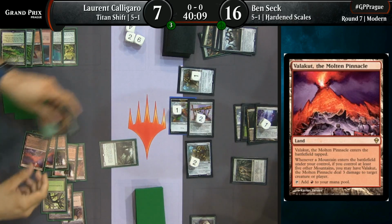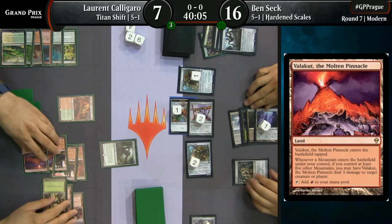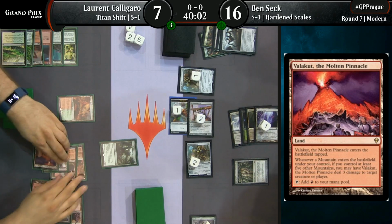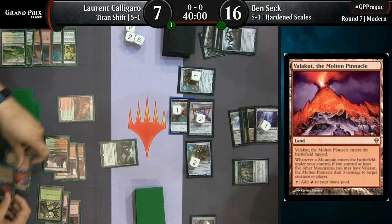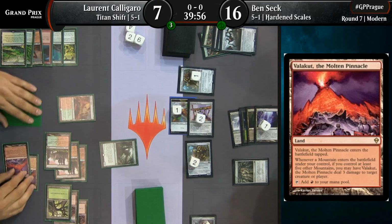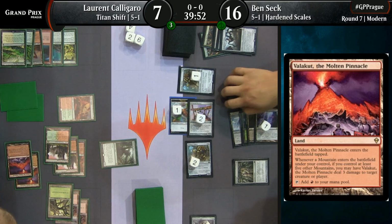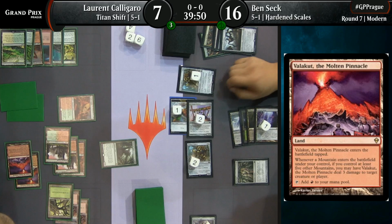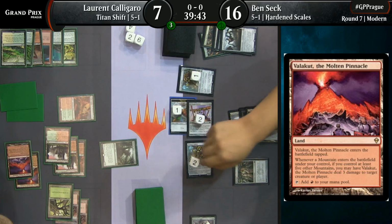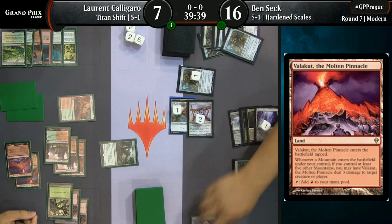Let's see. So if you shoot down the Steel Overseer and let's say the Thopter token, well, then you might actually survive. Right, everything attacks on the next turn. One creature gets blocked. Probably has to be the bigger Walking Ballista. Well, you might still survive on one life. 3, 4. No, that would also be lethal. If you target Walking Ballista and Steel Overseer.